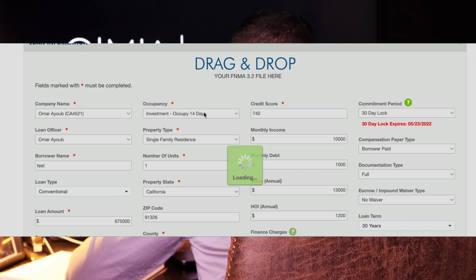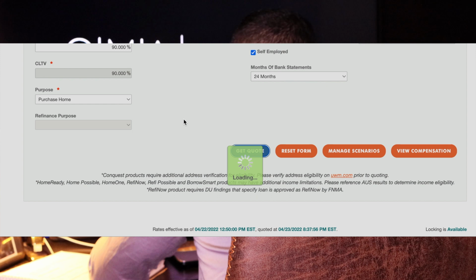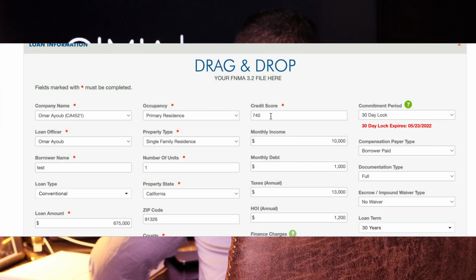Oh, wait a minute. I messed that up. I didn't put that there. Let's go ahead and get a quote. Now this is going to be on a purchase, 12 months worth of bank statements, at a 740 credit score with a 30-day lock on it.